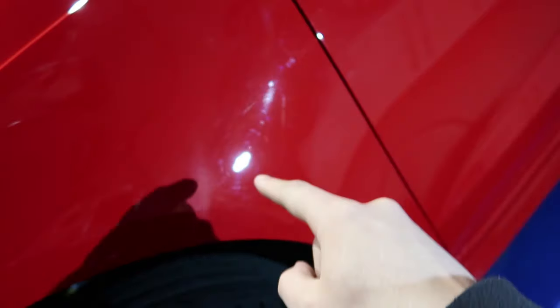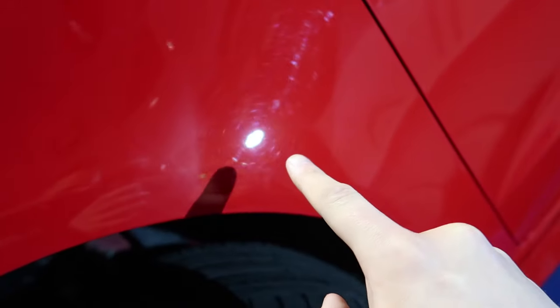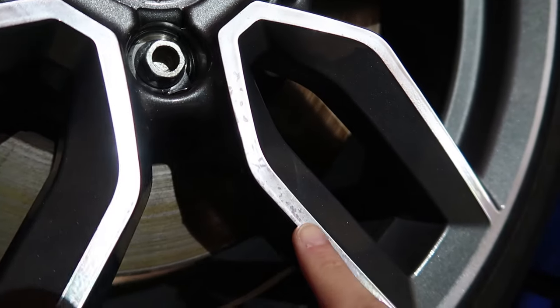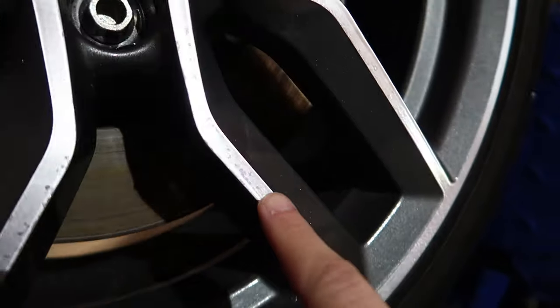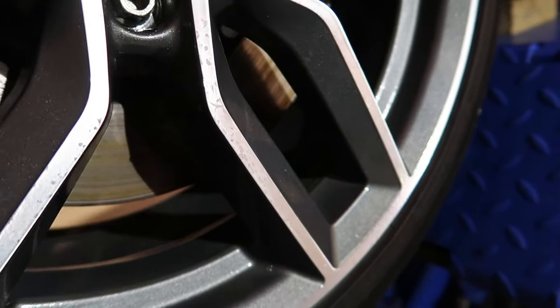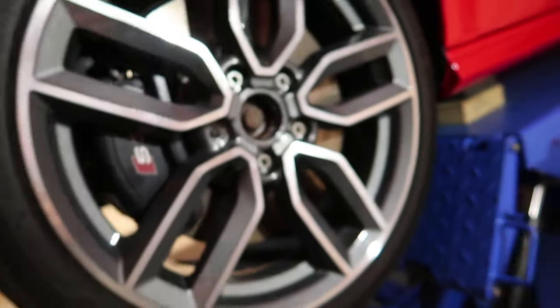And then it comes back. See that? It's like a perfect gap. Overspray, paint, overspray. It's even on the alloys. See that, guys? So we have to give these a little polish up as well when they're off.